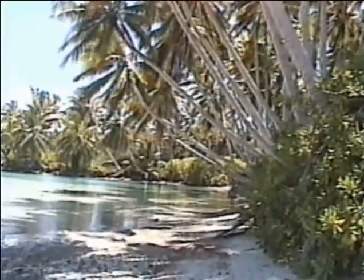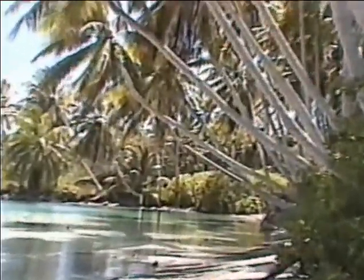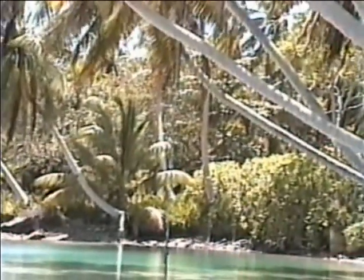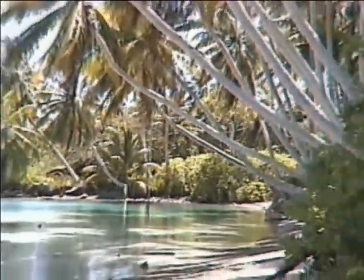That's where I go swimming. You see the rope and the tree here. I go up the tree, I let my chair down. Beautiful spot.